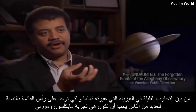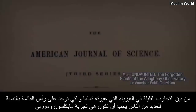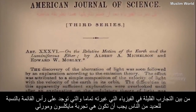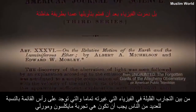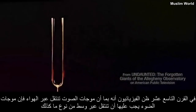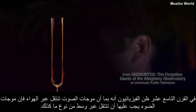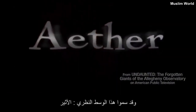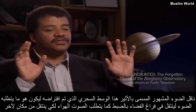A handful of experiments in physics completely transformed physics. At many people's top of the list would have to be the Michelson-Morley experiment. In the 19th century, physicists thought that since sound waves travel through air, light waves must travel through some sort of medium as well. They called this theoretical medium ether. The famous luminiferous ether.